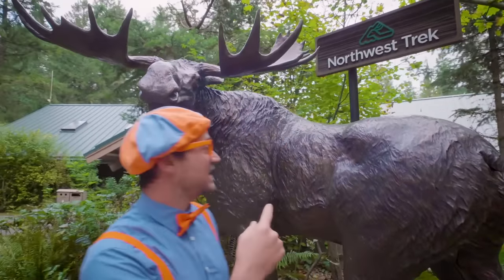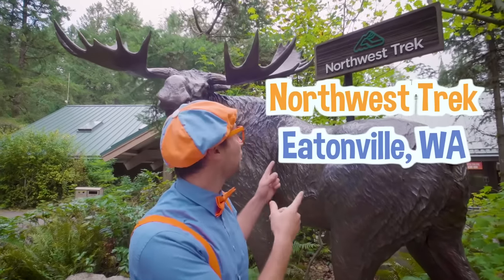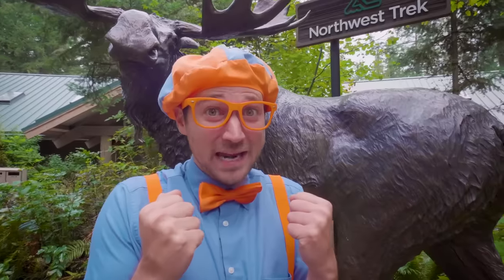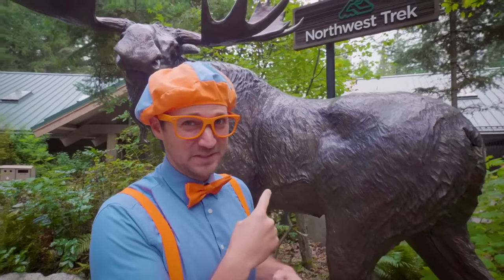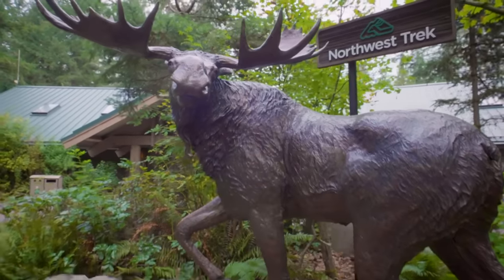Check this out. This is a giant moose. And today, you and I at Northwest Trek in Eatonville, Washington, are gonna see some awesome animals. Maybe we'll see a moose. I am so excited. Let's go. Bye-bye, moose.